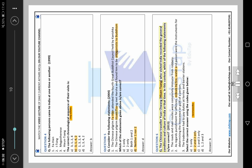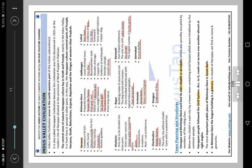Question 6. The Chinese traveler Yuan Chwang, Hsuan Tsang, who visited India, recorded the general conditions and culture of India at that time. In this context, which of the following statements is correct? 2013. 1. The roads and river routes were completely immune from robbery. 2. As regards punishment for offences, ordeals by fire, water and poison were the instruments for determining the innocence or guilt of a person. 3. The tradesmen had to pay duties at ferries and barrier stations. Select the correct answer using the codes given below. A. 1 only. B. 2 and 3 only. C. 1 and 3 only. D. 1, 2 and 3. Answer B.